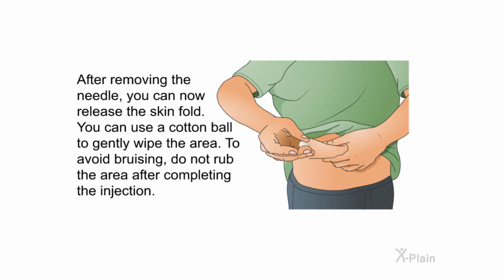After removing the needle, you can now release the skin fold. You can use a cotton ball to gently wipe the area. To avoid bruising, do not rub the area after completing the injection.